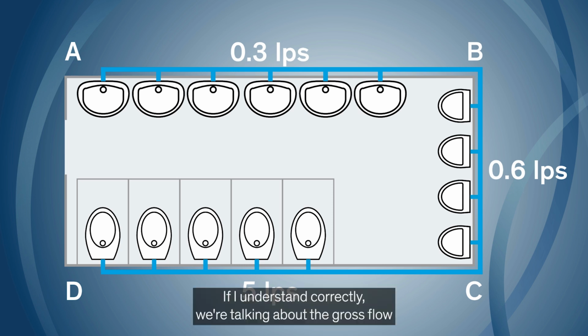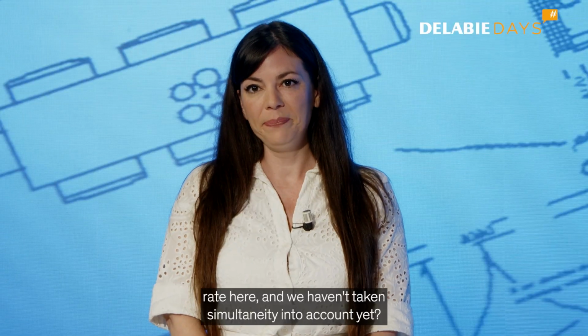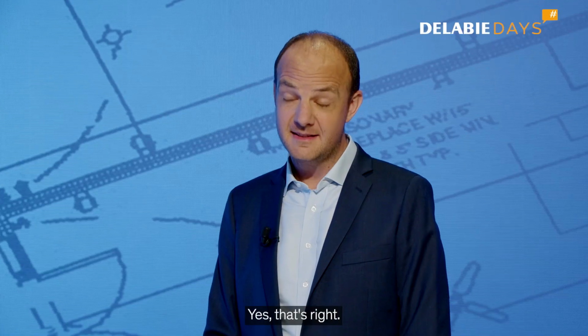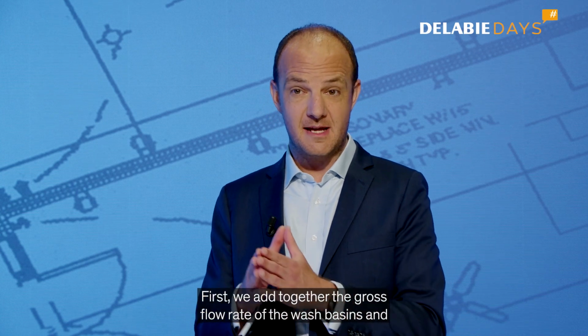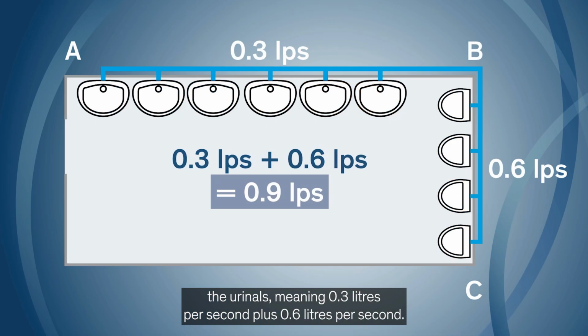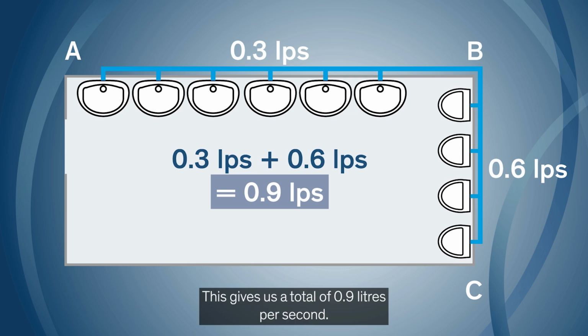If I understand correctly, we're talking about the gross flow rate here, and we haven't taken simultaneity into account yet? Yes, that's right. First, we add together the gross flow rate of the wash basins and the urinals, meaning 0.3 liters per second plus the 0.6 liters per second. This gives us a total of 0.9 liters per second.